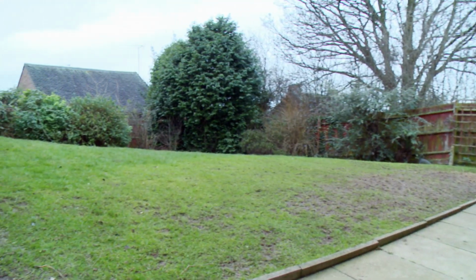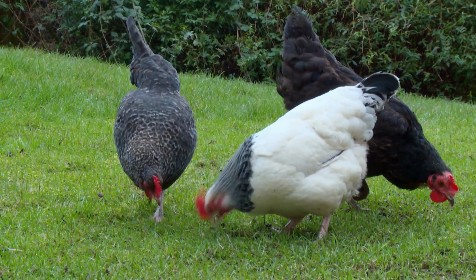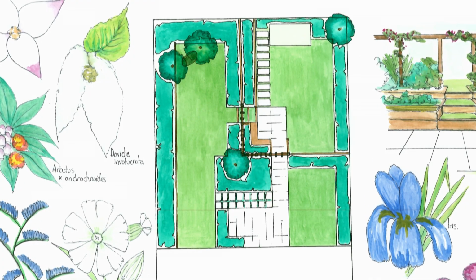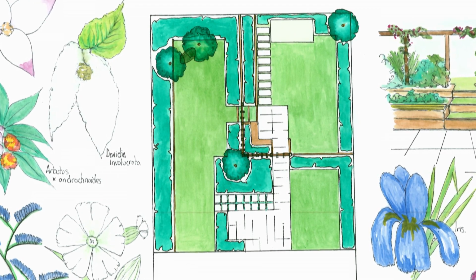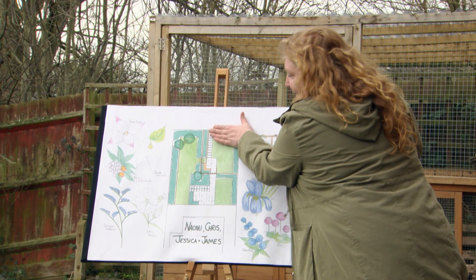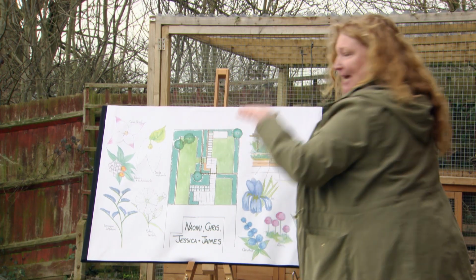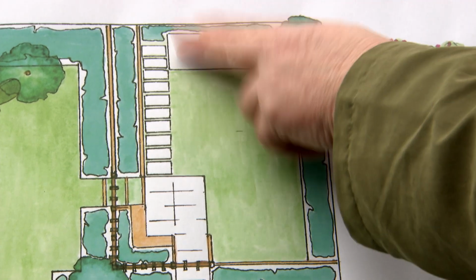The only things enjoying Naomi and Chris's garden were the chickens. So Charlie's winning design broke the space up into different zones to suit the whole family. And it featured a gentle paved slope so Naomi could easily access it. This section here is the sunken garden, the lower section. And I'm thinking that lends itself to the chickens.